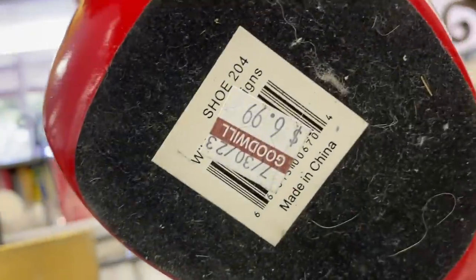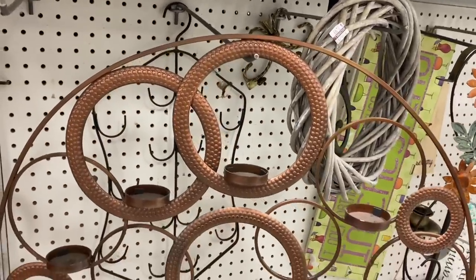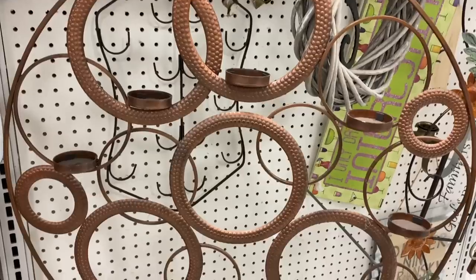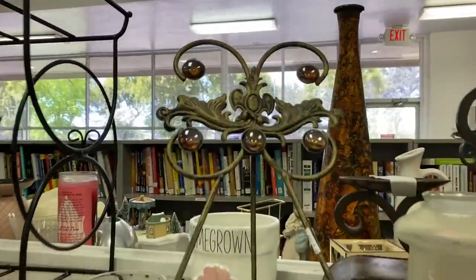Here's another one. Fantastic. Look, just put little pots of succulents on here, indoor or outdoor. Leave it unpainted or painted another color. Gorgeous.